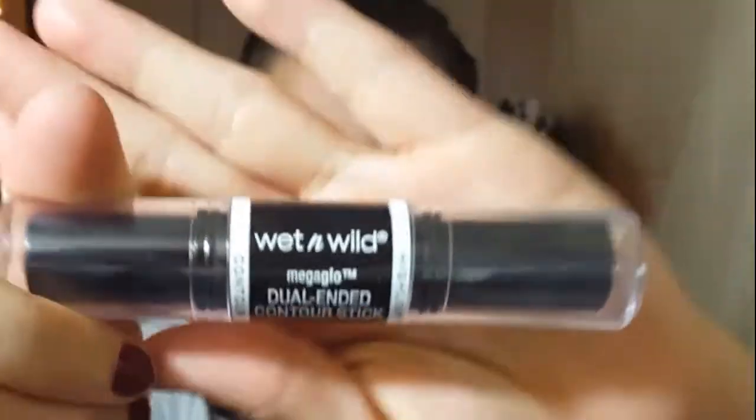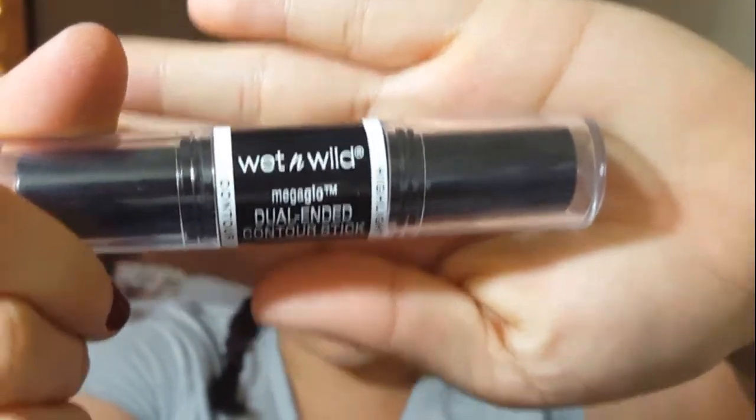So yeah, Wet n Wild highlighter and contour stick. I am super pleased with this. I'm so happy I found it for almost half the price of NYX. I think this was like $6.